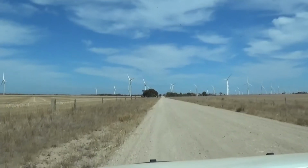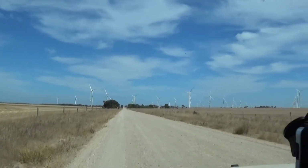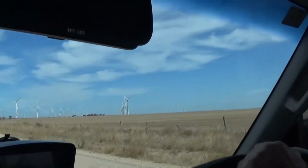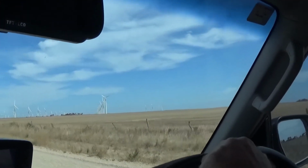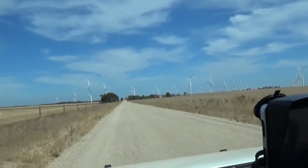We're driving up to Wattle Point wind farm, which doesn't seem to be active at the moment. Most of the wind turbines are stationary. So there'll probably be an explanation up there somewhere. I'll just see what the story is.